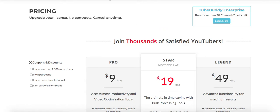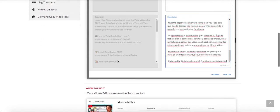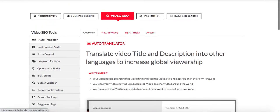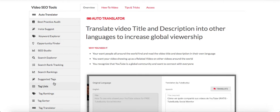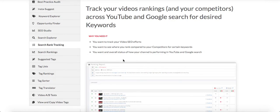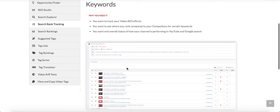Again, we're going to go back to the features, the video SEO. So it has a search rank tracker, right? So it kind of tells you how your video is ranking in the search results. So it tells you if your video is second, third, fourth, fifth, or sixth, you know, for each keyword that you put in your tags or in your description. So it's really useful in that way.